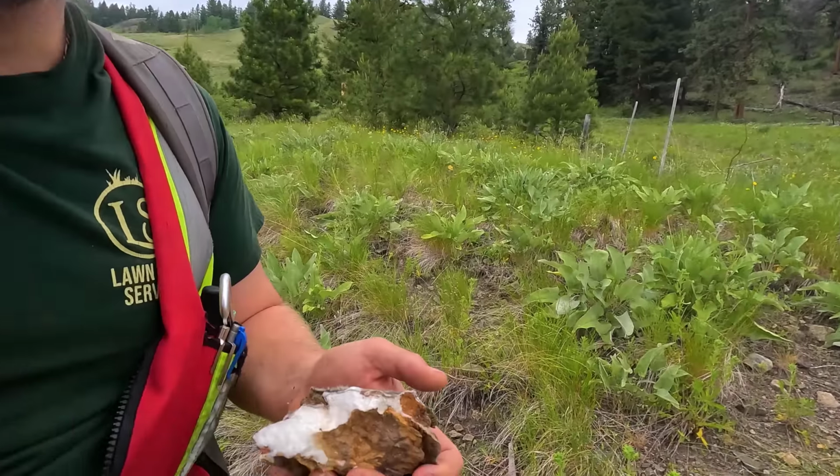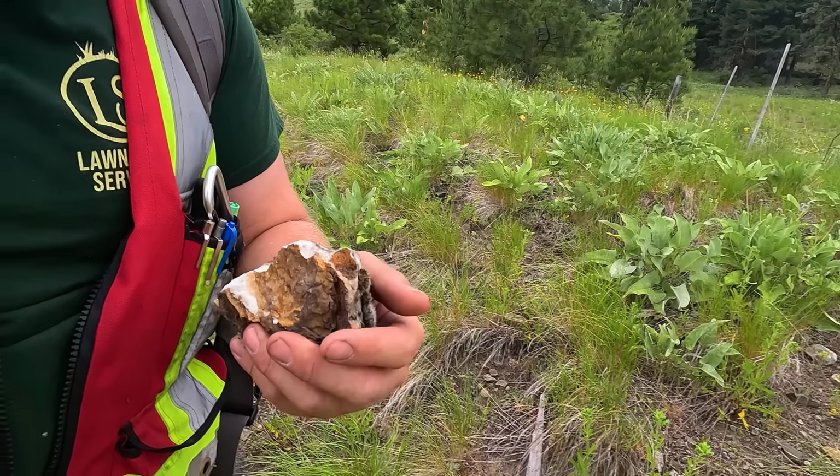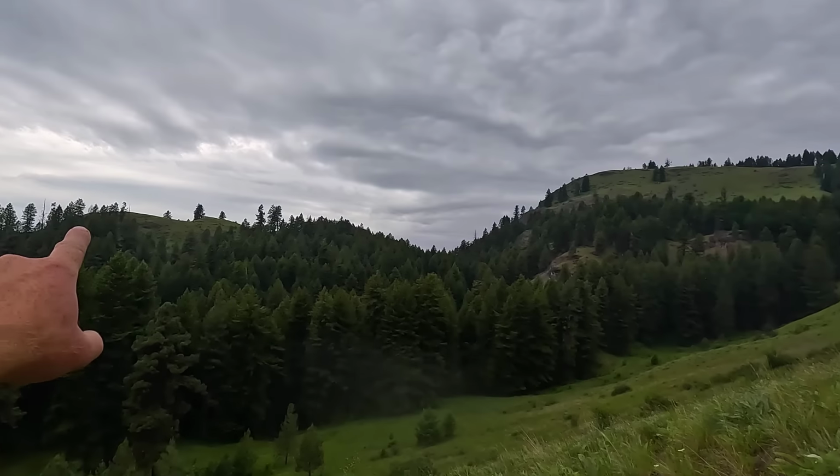What'd you find? I like rocks. White rocks? I found quartz and possibly some iron in there. Yeah. Iron's a good sign. Looks very similar to what's at that Midway Mine there. Absolutely. The Midway Mine is about a kilometer.